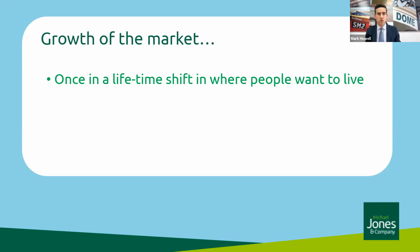So we've had this huge once in a lifetime shift. And I say once in a lifetime because you probably won't, for the foreseeable future, have this mass change of location which we're now seeing, which is why London is dropping in terms of rental values and why other areas outside of London are benefiting.